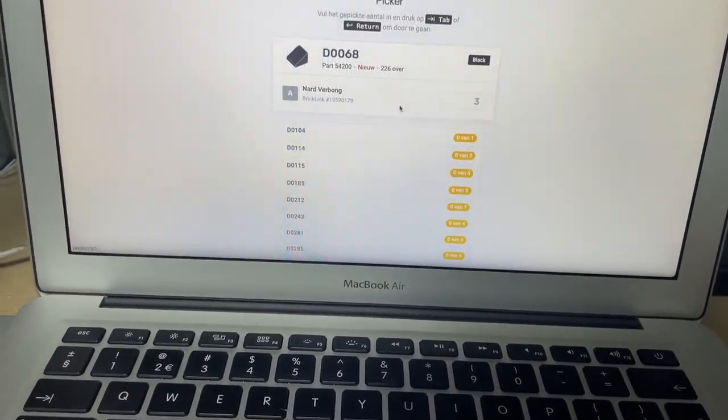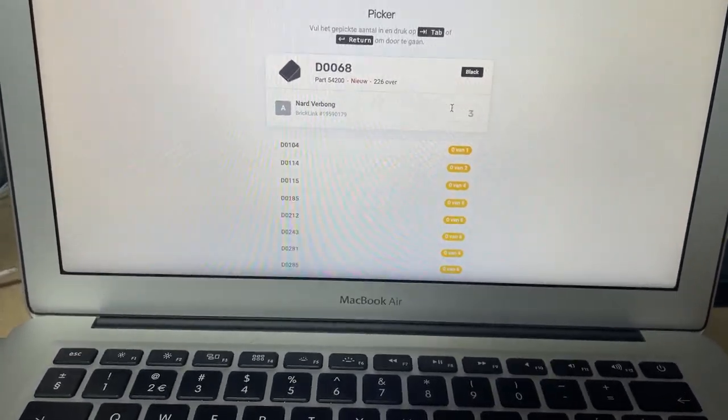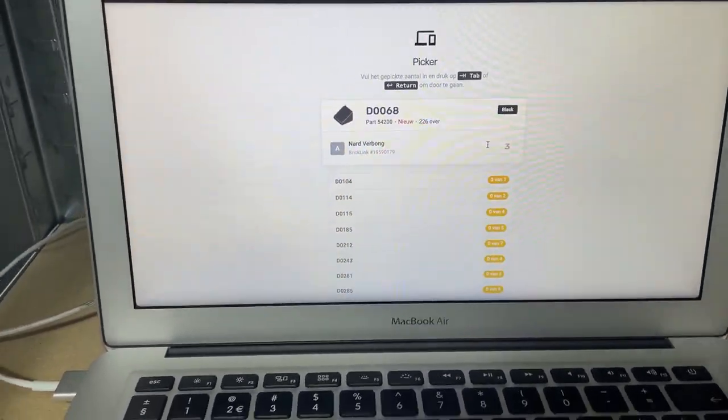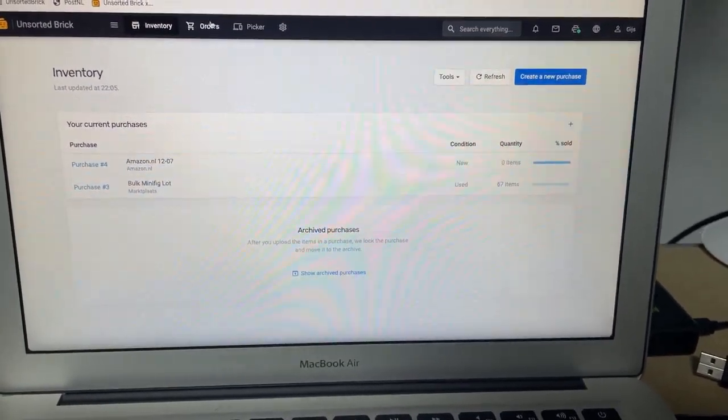So the order picker works as follows. I got to pick a piece, confirm the quantity and go further. So I'm going to give it a try and we'll see. That went relatively easy.